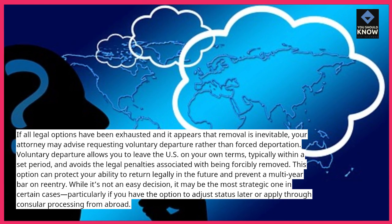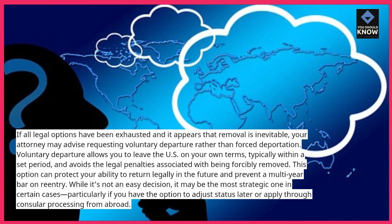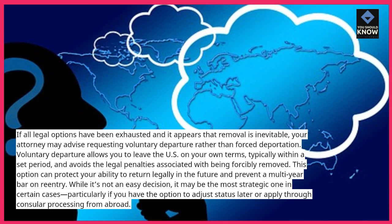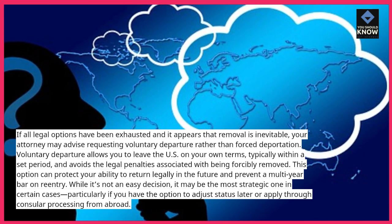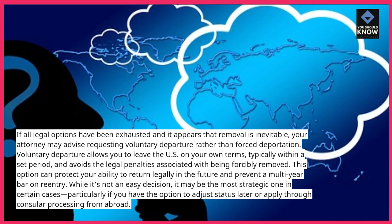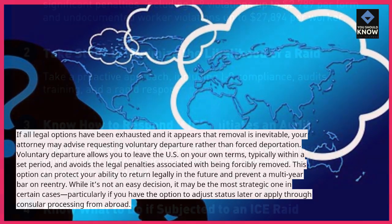This option can protect your ability to return legally in the future and prevent a multi-year bar on re-entry. While it's not an easy decision, it may be the most strategic one in certain cases, particularly if you have the option to adjust status later or apply through consular processing from abroad.